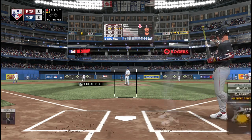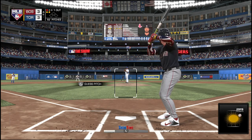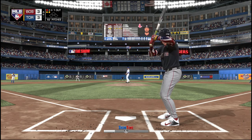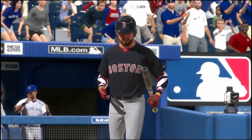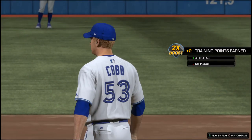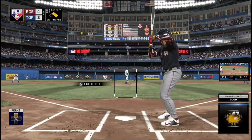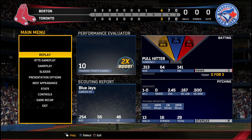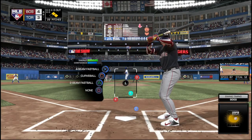Fouled back. 3 runs, 5 hits, and no errors for the Red Sox to this point. Swing and a miss as he ran that 2-seamer right by him for the second out. Ready once again, Eddie Hawk. It's been a rough go of things at the plate for him so far. But his guys are looking for him to change that right here.